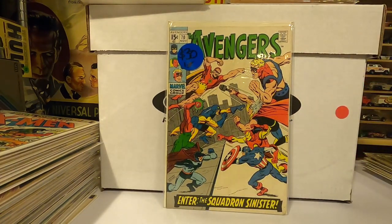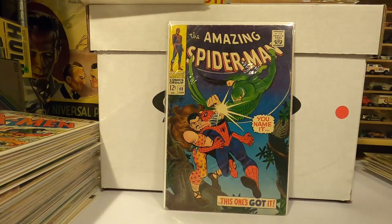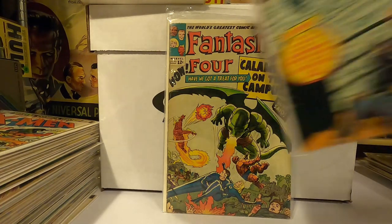So there we go, Avengers number 30. Really stoked that we were able to buy some Amazing Spider-Man today, because you go to shows and it just prices you out to the point where I can't buy these kind of comics for these kind of prices, but we were able to find some nice ones today. Here we go, Fantastic Four 35, first appearance of Dragon Man. I'm not sure if he has any lasting power in the MCU, but it is a nice early Fantastic Four.